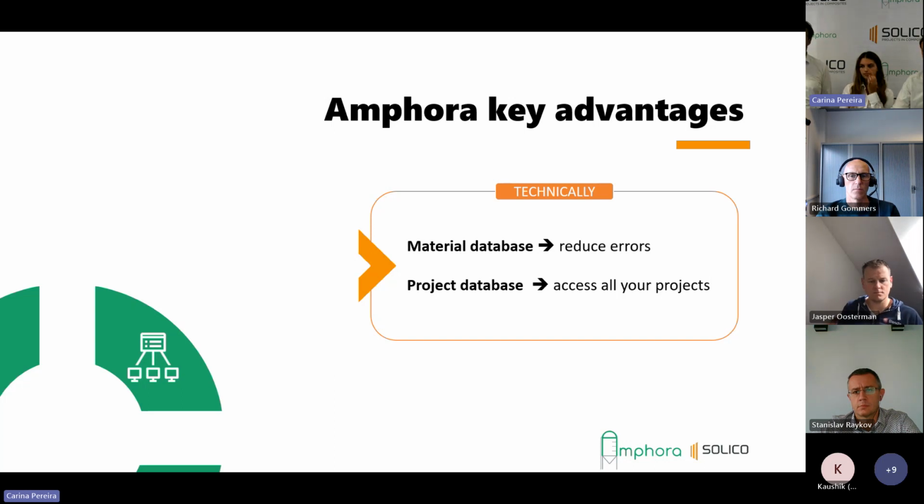And of course, the same goes for the projects. You can access all the projects you've worked on with Amphora, from the first to the last of them, which is of course good to keep track of what you've been doing.